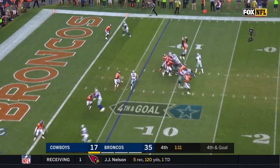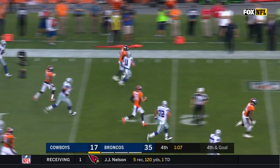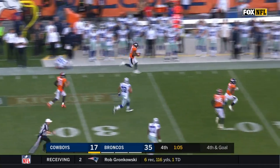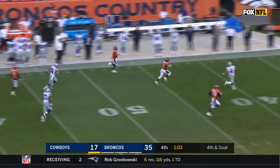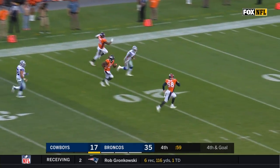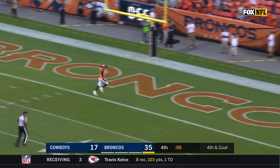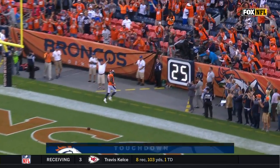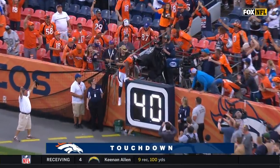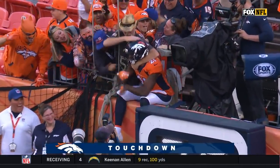Broncos come with a blitz, quick throw, pass on fourth down, picked off. This is Tlaib. Still going. Looking for another pick six. Prescott in his way. Tlaib. He's going to go. No flags. Tlaib. Touchdown. The 10th of his career.